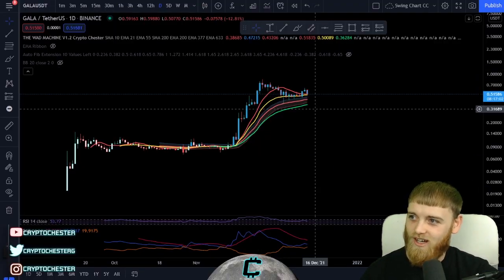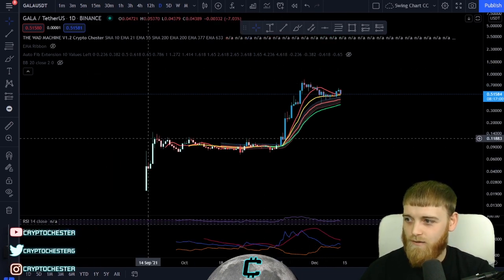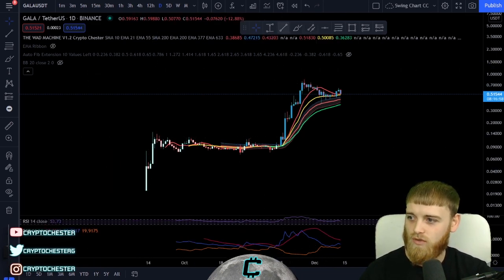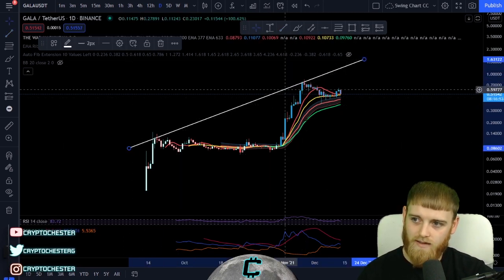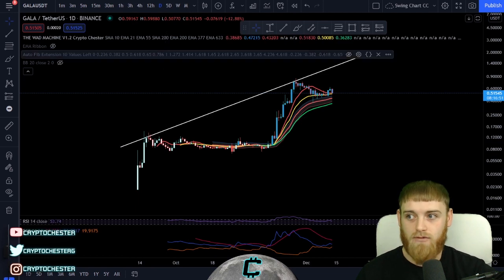Give you an update on Gala. As you can see, we're going to be starting off on the daily, guys. From open here on the Binance chart, let's draw in some nice trend lines, right? All up to all-time highs there. So that's definitely one to be looking out for in terms of a big resistance point there.